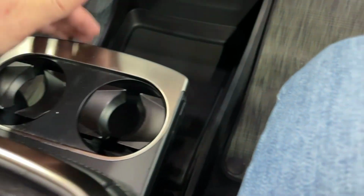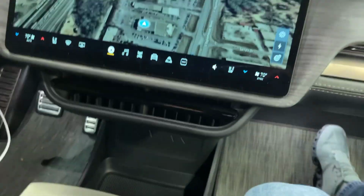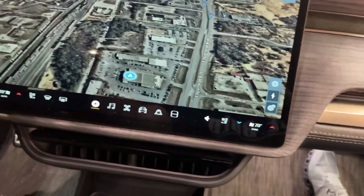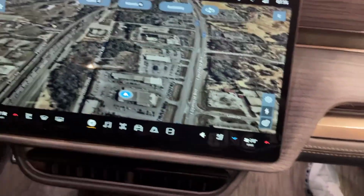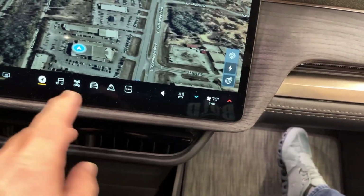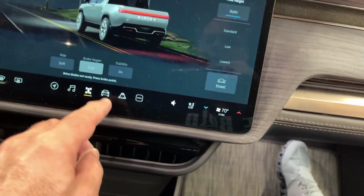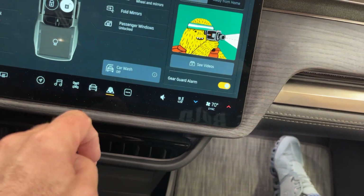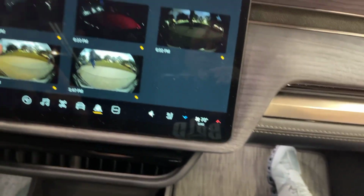Slide out cup holders. They work great. This camp speaker, that's one of the things that I'm trying to get fixed next Saturday. Climate control vents. You've probably seen all the controls and how all this things works in other videos. I really do like the speed of this and how everything works. This gear guard thing is just really, really cool.